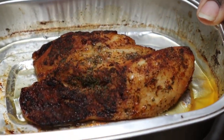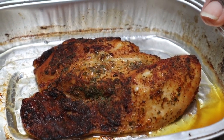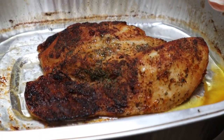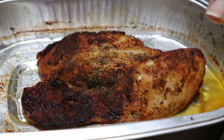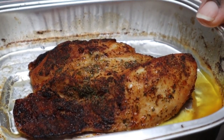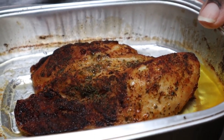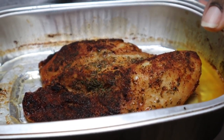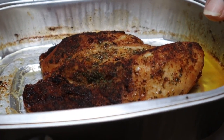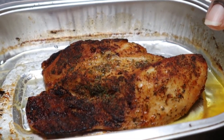Okay, y'all, there's the finished product. I told y'all I like my meat really, really well done. So I ended up keeping it in there for about 45 minutes, and then I broiled it for about the last 7 to 10 minutes, because for me, I would rather have my meat dried out and know that it's done than to be having it juicy and still kind of wondering, is she done or is she not done? But yeah, that's it, y'all. So I'm excited about the way it turned out, and I'll let you guys know how it tastes.